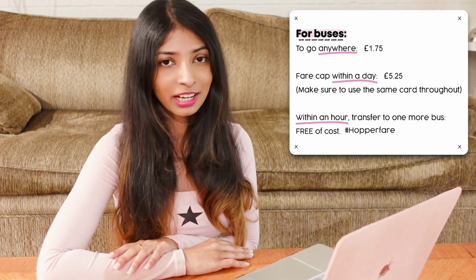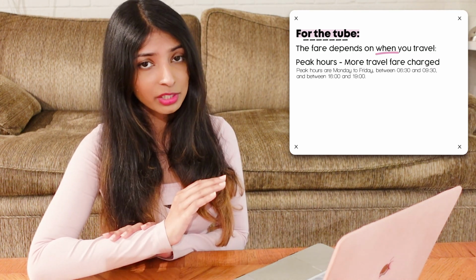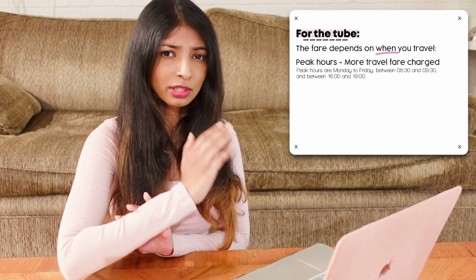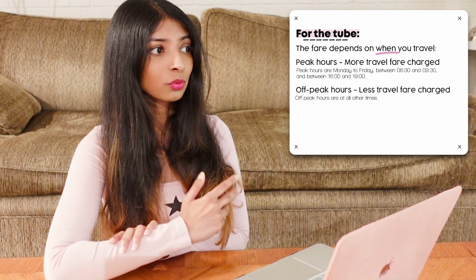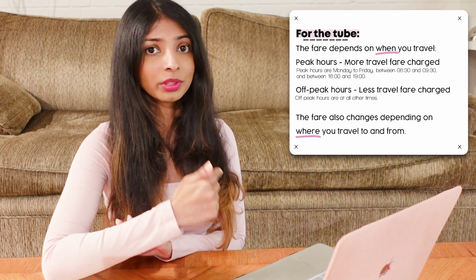Now let's talk about the underground or the tube. London's tube actually has the highest metro fares in the world. How much you pay actually depends on when you travel. If you travel during peak hours, you will be paying more. If you travel during off-peak hours, you will be paying less. The price also changes depending on where you travel to and from within London.